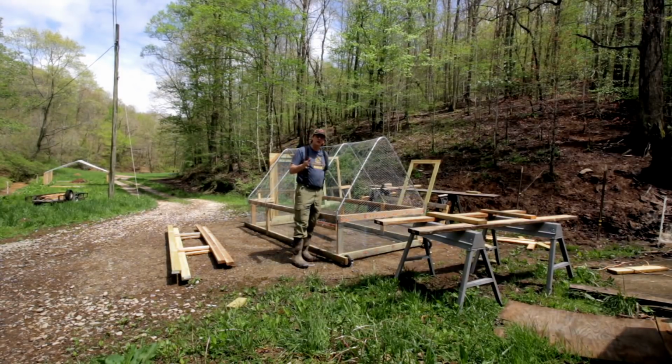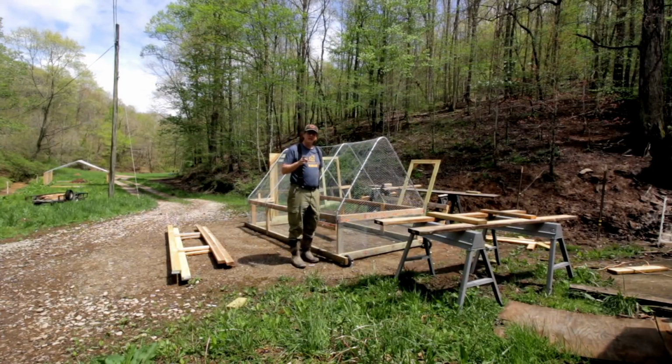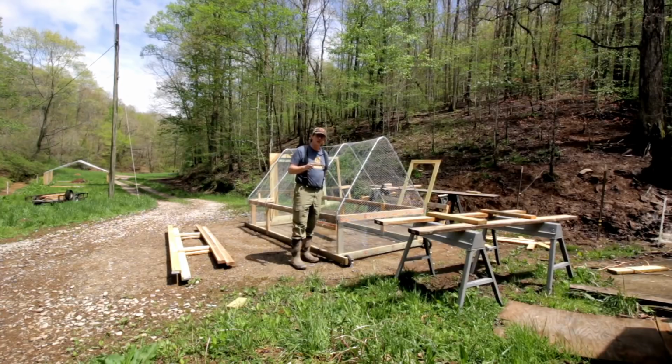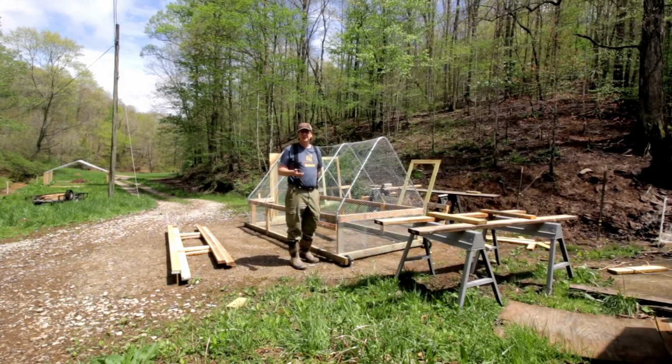Well, at the end of processing our Red Rangers, we did an unscientific blind taste test. Kelly made 2 birds. She made a Cornish cross and she made a Red Ranger, cooked them the exact same way. She knew which was which, but she let the boys and I do a blind taste test to see what we thought. It was pretty much unanimous. The boys and I felt that we couldn't tell the difference. Both tasted really, really good. Good flavor, the color was the same, the texture was the same.